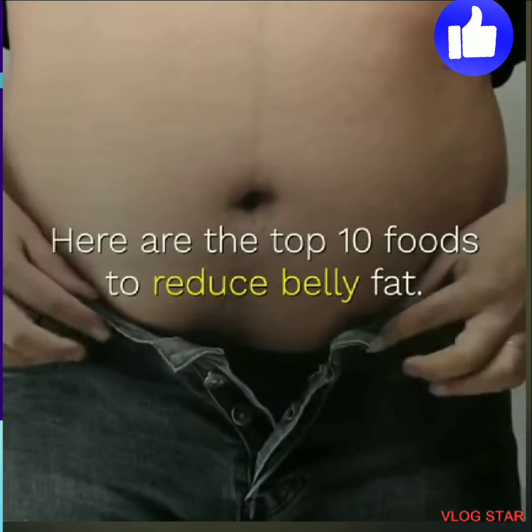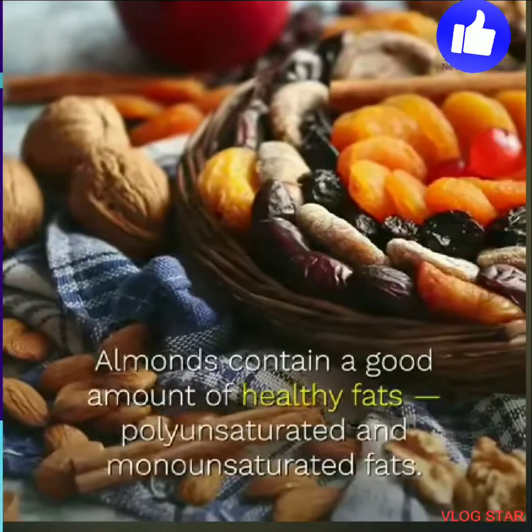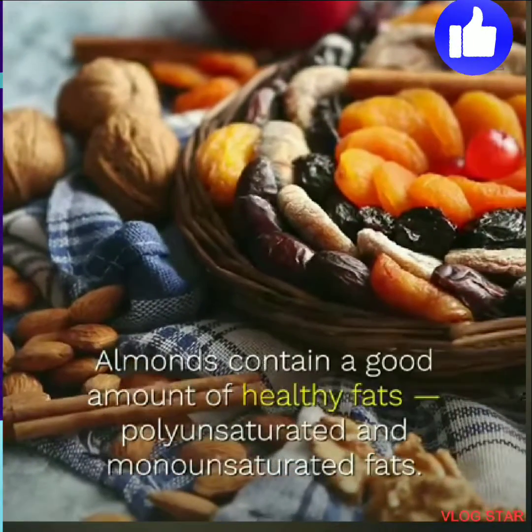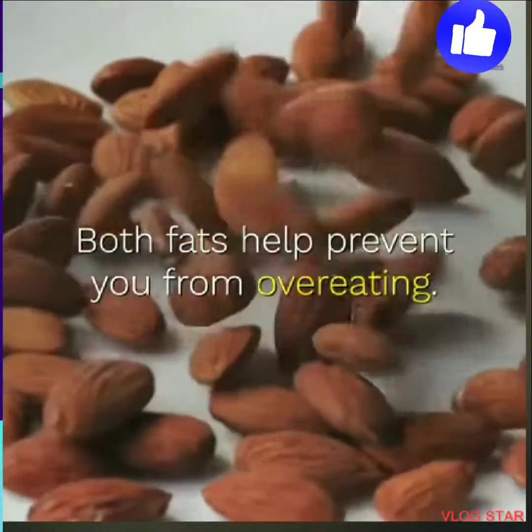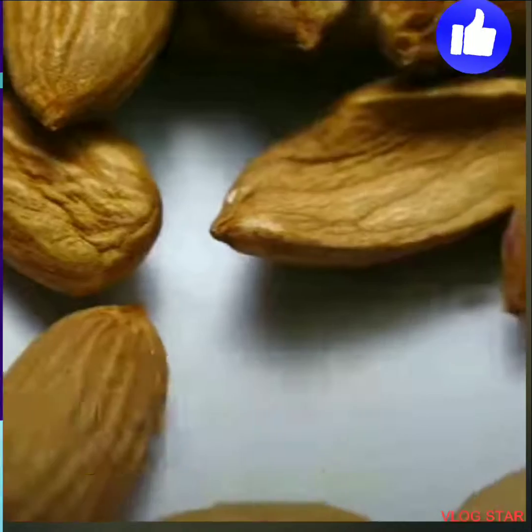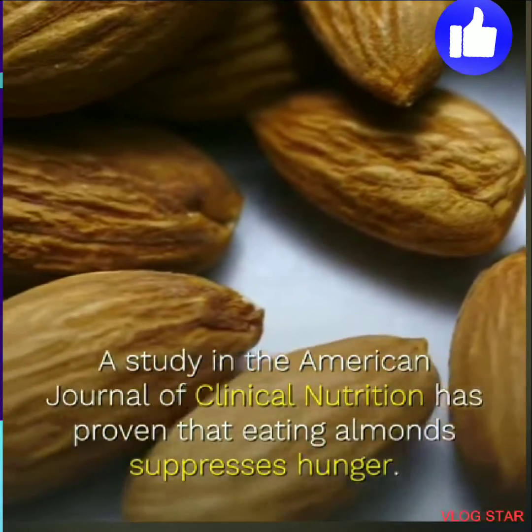1. Almonds. Almonds contain a good amount of healthy fats, polyunsaturated and monounsaturated fats. Both fats help prevent you from overeating. A study in the American Journal of Clinical Nutrition has proven that eating almonds suppresses hunger. They also help fight against heart disease.